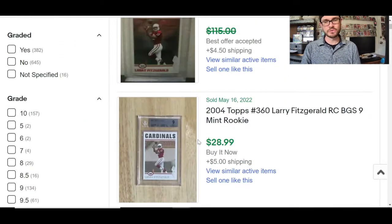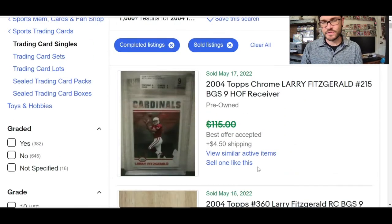And so when you're looking at his rookie product, it's very interesting going back to 2004. There were not very many cards. You see, in the 90s, they printed only a few cards per player, but they overprinted them. They printed hundreds of thousands of copies.